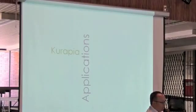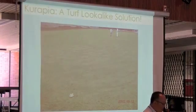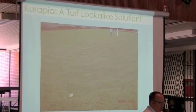Applications. This is not a picture of well-maintained turf grasses. This is Kurapia after mowing. Kurapia is a broadleaf plant. It's not like lawn grass. You can walk on it, very low water is required, and it's low maintenance as well. It matches best for utility use as well as for homeowners as a perfect turf alternative.